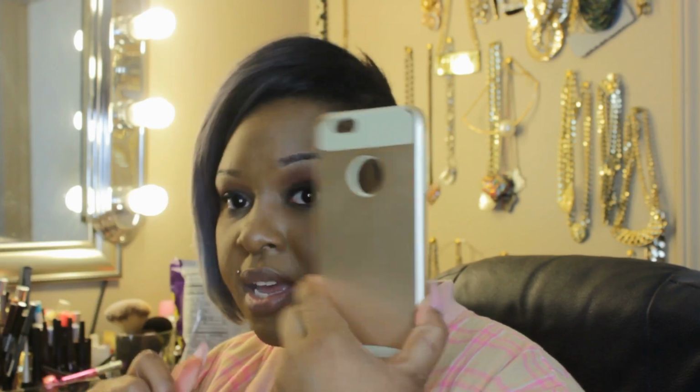Only time I wear my bling cases is if I'm out and about, you know, special events, stuff like that, to have a little razzle dazzle. But other than that, day to day when I'm at work and stuff like that, I tend to use outer boxes and cases like these.